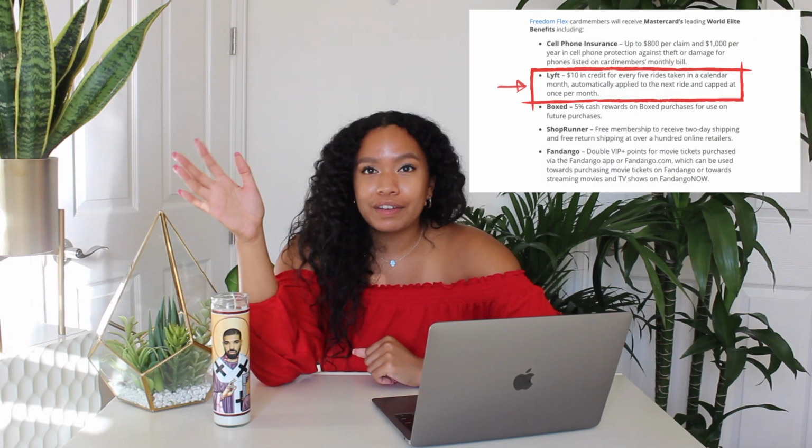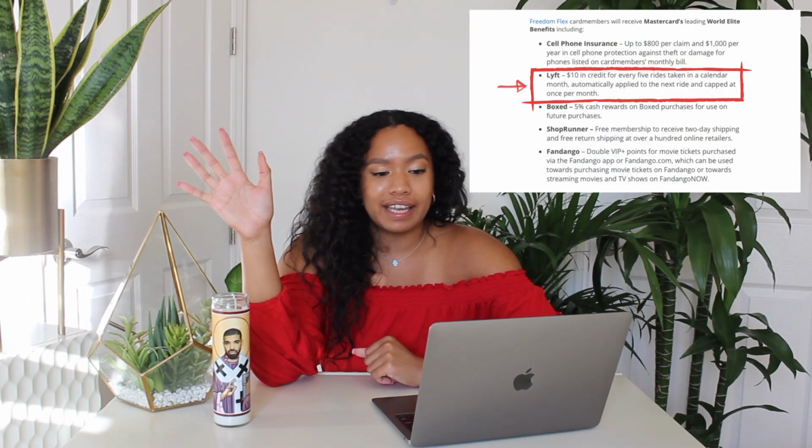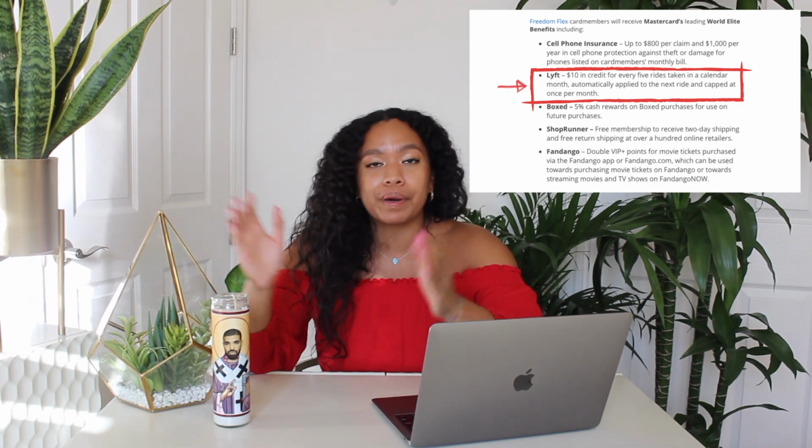Second, you're also going to be getting the additional Lyft benefit. With the Lyft credit, you're going to be getting $10 in credit for every 5 rides you've taken in a calendar month. So within the month of January, within the month of February, and so forth.